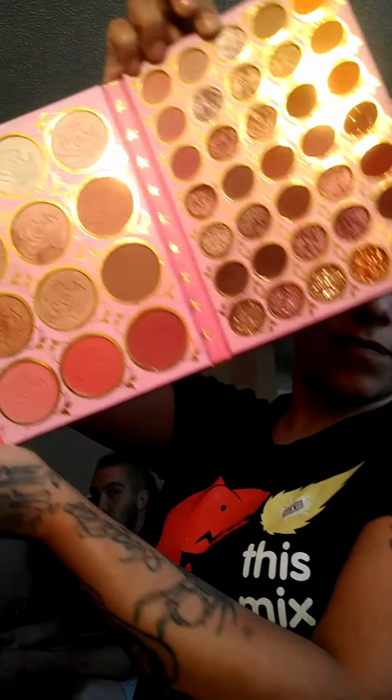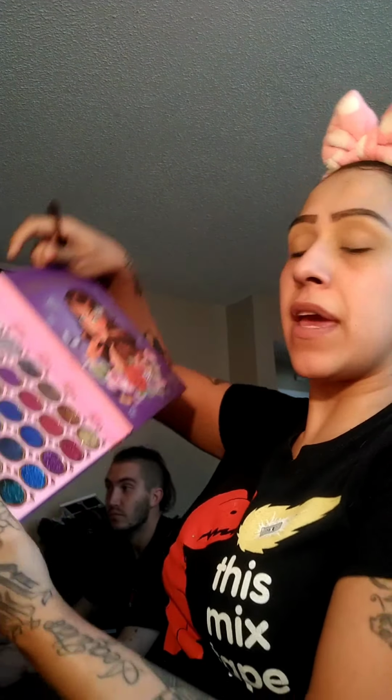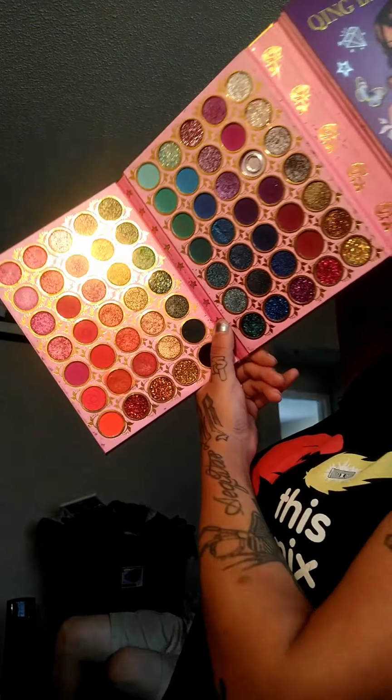But I like this palette because not only do you get the neutrals and the shimmers, you get blushes and bronzers, and then you also get a bunch of different colors. And I already broke a purple, which I'm very, very heartbroken about. Okay, anyway.